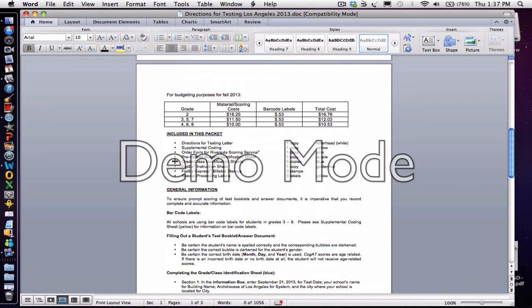The grade class identification sheets. These are a light blue color. FedEx instruction sheet, billable stamps, and special processing labels. The FedEx billable stamp and a special processing label needs to go on each box that you return to Riverside.